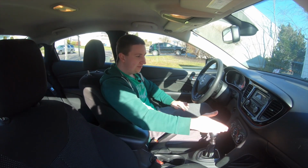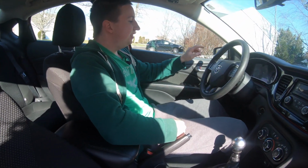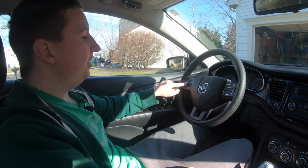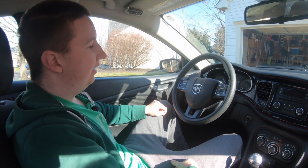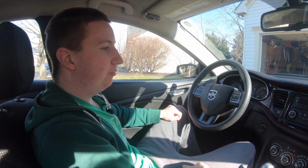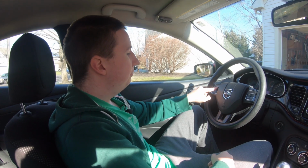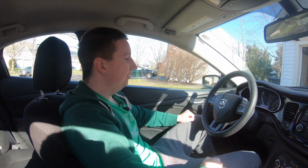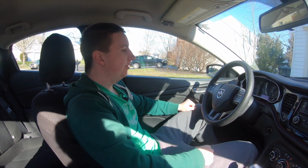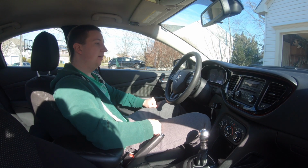But speaking on this trend of using more analog buttons, we do have more buttons on the steering wheel, so we still have a voice recognition system, which I never used in the other Dart, and I haven't tried it out yet. It would be interesting to see how that works with this radio, but it's there. We also have a phone button. How do I use a phone button? I have not tried that out, and I didn't even realize I had that until now, so I will be checking on that.